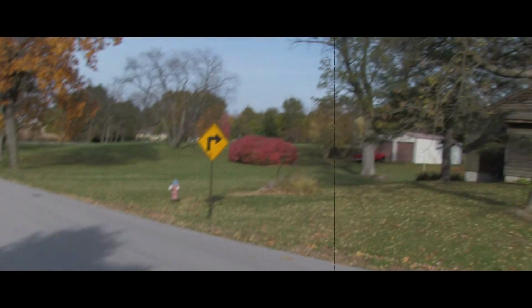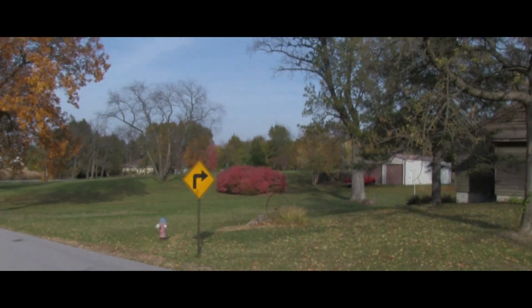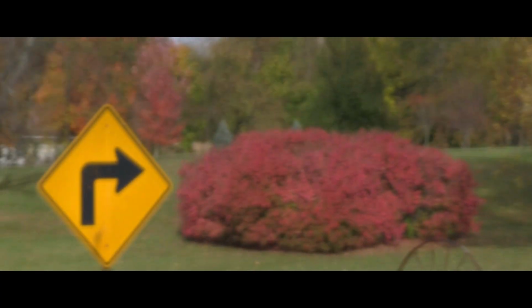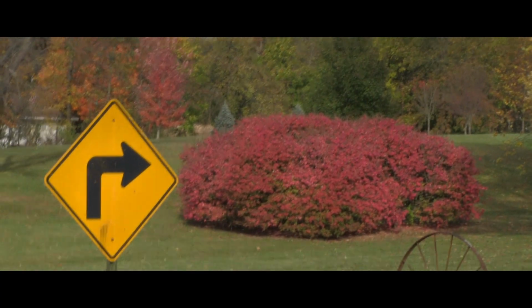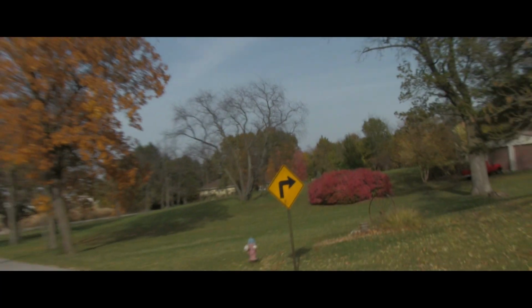If it weren't for that wheel, it would be interesting to get a photograph of that sign pointing towards that bush. But that wheel is a distracting element, so it doesn't work out.